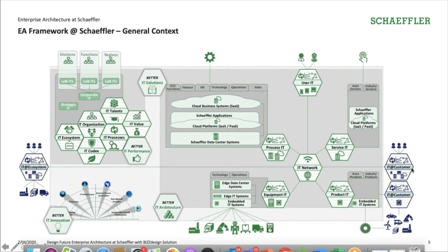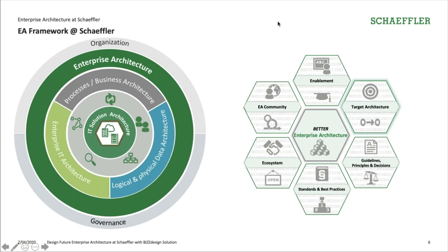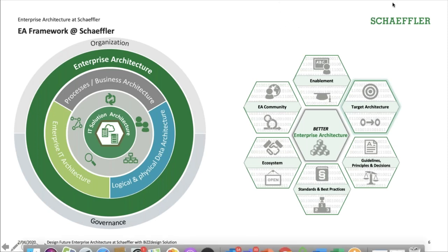Because in a global supply chain, in a global ecosystem, we are working very, very closely together, from the first ideas over design, development, manufacturing, provisioning, but also in the service market. That's why we have to have an end-to-end view of all the dependencies within our ecosystem, but also within Schaeffler as such. So this gives us a good overview of the context of Schaeffler.